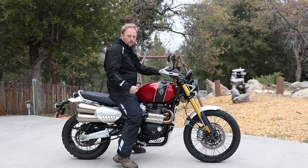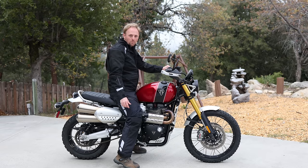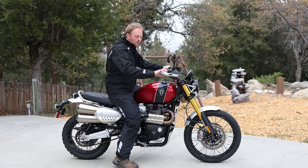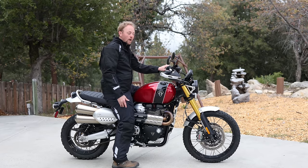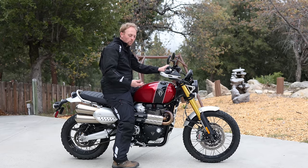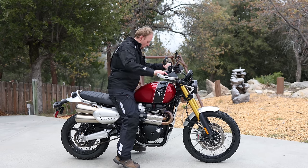I have a 32 inch inseam. I weigh 200 pounds or about 90 kilograms. You can see that I am on my tiptoes with this bike at this seat height. Now, if I slide my butt off the seat a little bit, I can flat foot on one side. Normally, when I ride a motorcycle, when I come to a stop, I only put one foot down. It's very rare that I would put both feet down.